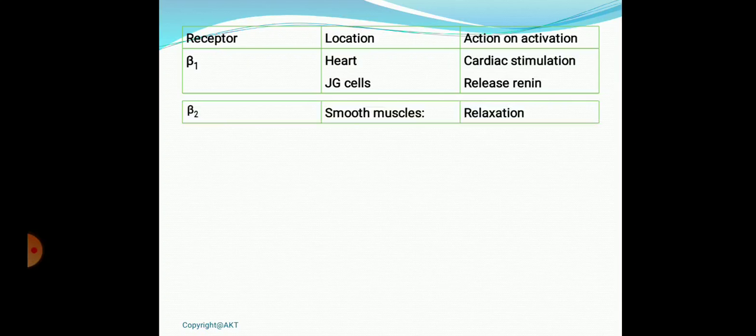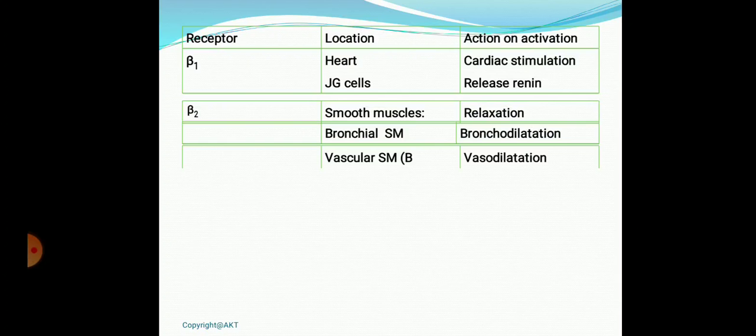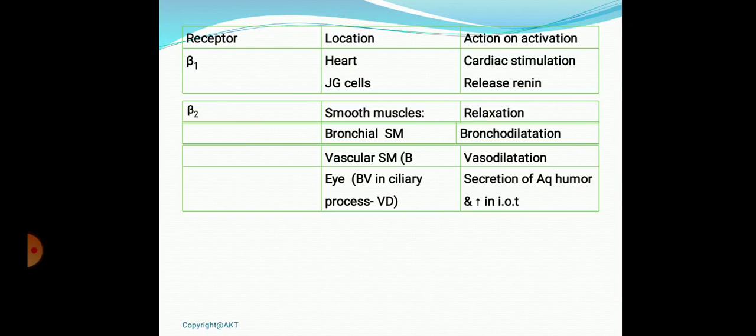Second, beta 2 receptor, an important receptor located on smooth muscles, and there it produces relaxation. In bronchial smooth muscle, it produces bronchodilation, useful in asthma treatment. In vascular smooth muscles, in the blood vessels, it produces vasodilatation.